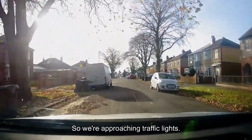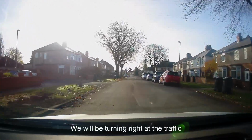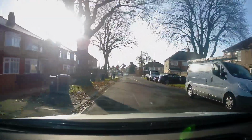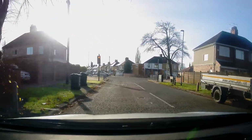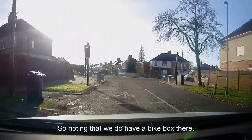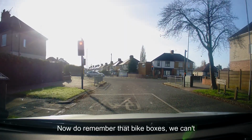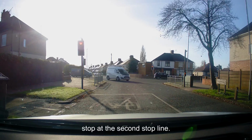So we're approaching traffic lights. We will be turning right at the traffic lights when we get there. Noting that we do have a bike box there. Now do remember that bike boxes, we can't go into those. If you do mistakenly go into them, you must stop at the second stop line.